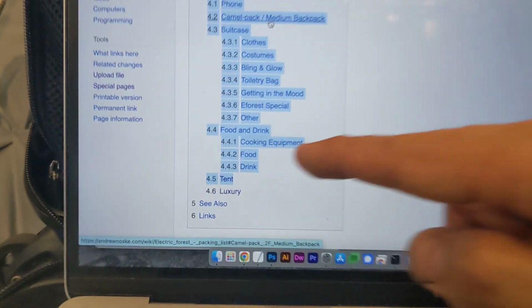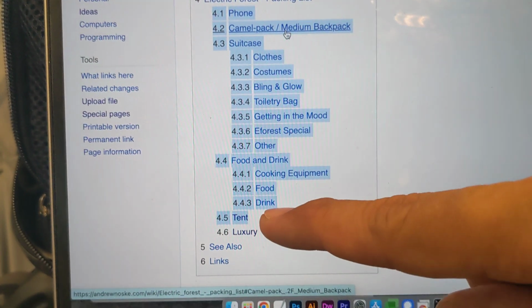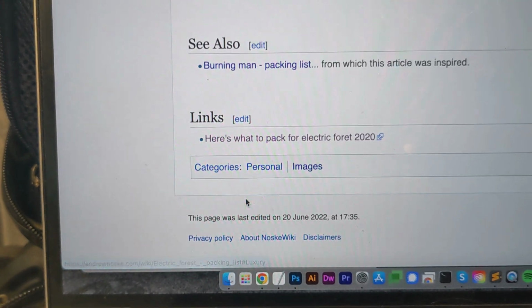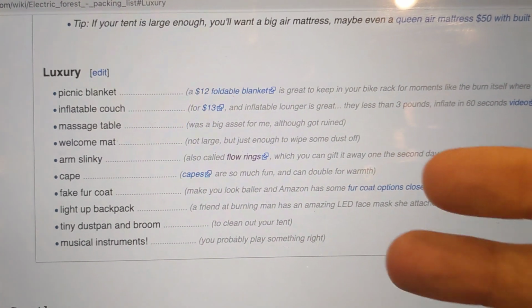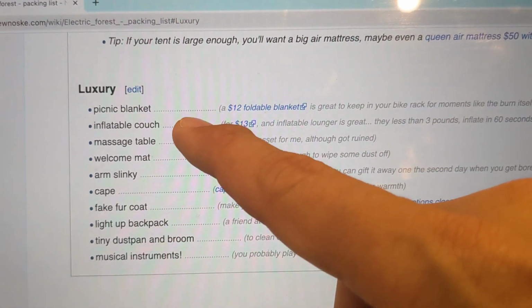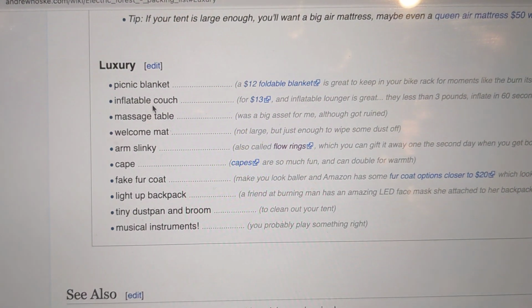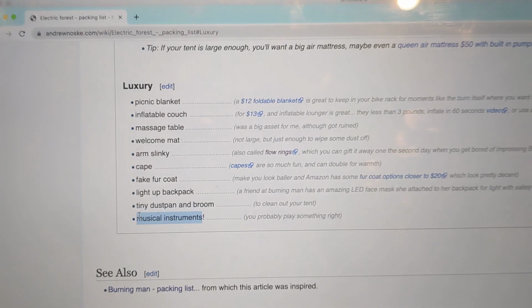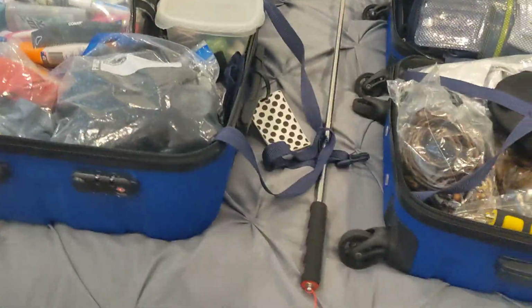Tent, I'm actually going with my recent ex-girlfriend because she's a spectacular human being. She's bringing the tent, but also talk about luxury items. If you do have a hire car, which we do not, we're taking the bus, the rules are different. You could probably bring an inflatable couch, a massage table, fur coats, musical instruments. You have that luxury. However, in this video, just assume that, like me, maybe you're catching the bus.